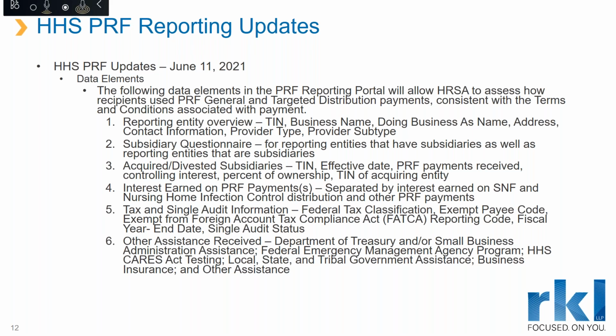Now, number 4, interest earned on PRF payments. This had been mentioned prior to the June 11th update, but it was clarified on June 11th and then further clarified through the FAQs. So if you put your Provider Relief payments in an interest-bearing account, you do need to use the interest earned on those payments on Provider Relief eligible expenses or lost revenue.